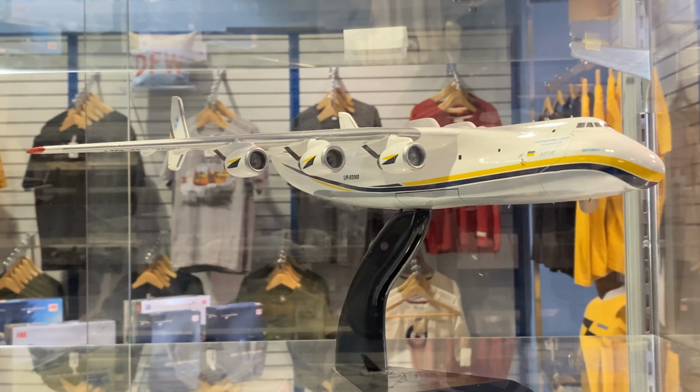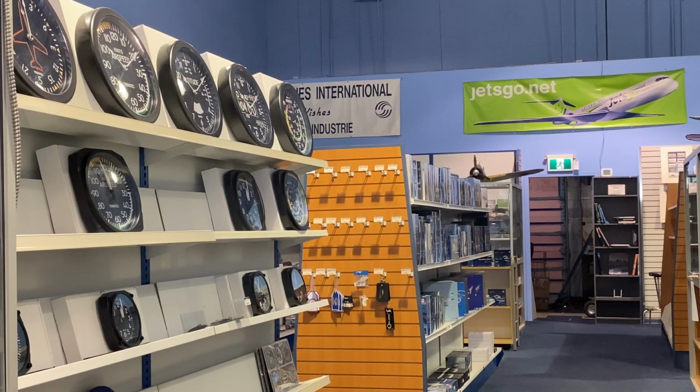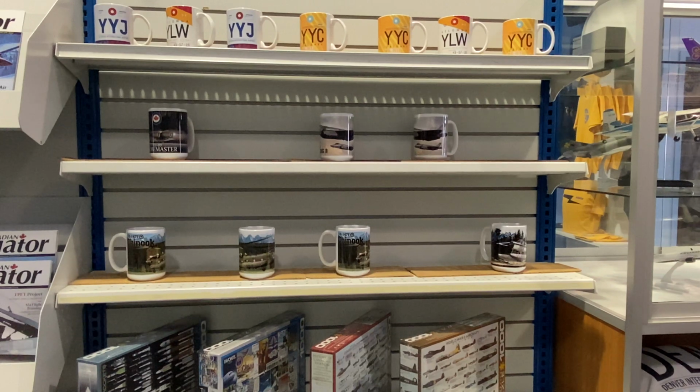Here's a model that sometimes he has unique models made out of wood that he sells as well. And here's a large scale Thai A350, and it's a much larger scale, so once in a while he'll bring in decent sized ones. He does have other collectible stuff too, like clocks with kind of the aeronautical gauges on them. And so lots of little gifts like pillows, puzzles, mugs, and such. And so it's a great place to go if you have a person who's a air pilot or a fan of airlines, just to get all the cool collectible stuff.